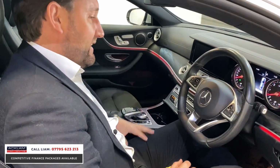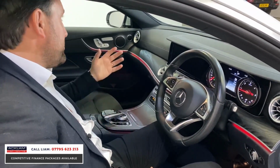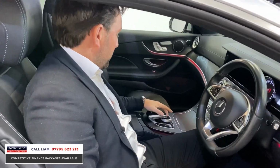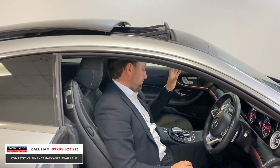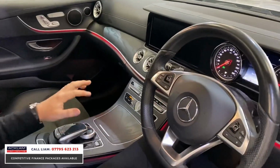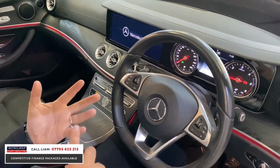The ambient lighting inside, it's switchable, so at the moment it's in red. You can go into your options and change the colour. There's about, I think, 10 different colour options. With it being a premium, you've got your slightly larger navigation screen, which I've just turned on, which has then got all the things you'd want.